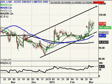The longer it does that, the more we can say that we should see an explosive move out of the bull flag that's currently being formed. And normally, a bull flag at or above previous resistance is a very strong sign, and this together with the other positive aspects at Xcite make it one of the buys for the month.